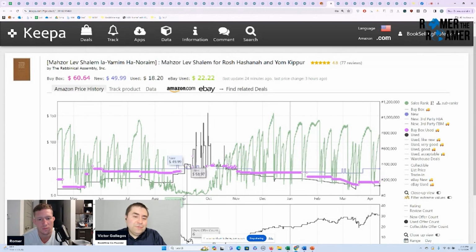So right now it's $22. Sure, you could still buy it at $22 and sell it for right under $50. That's still like a $10, $15 profit. So there are books like that. There are Easter books, there are Christmas books, and we're about to go to a Halloween book. But yeah, just think of major holidays. There are books like this that you can purchase.